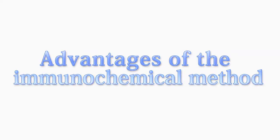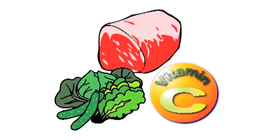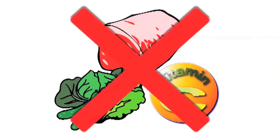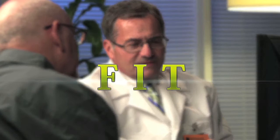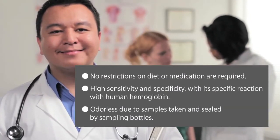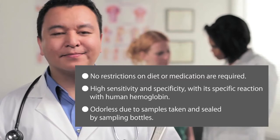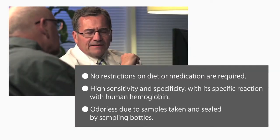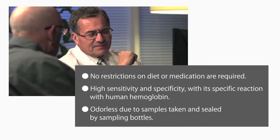The chemical method used in the past had a number of disadvantages, including many non-specific reactions, need for dietary restrictions days previous to the test, and odor. FIT, fecal immunochemical test, has been widely used. No restrictions on diet or medications are required. High sensitivity and specificity with its specific reaction with human hemoglobin. Odorless due to the samples taken and sealed by sampling bottles.